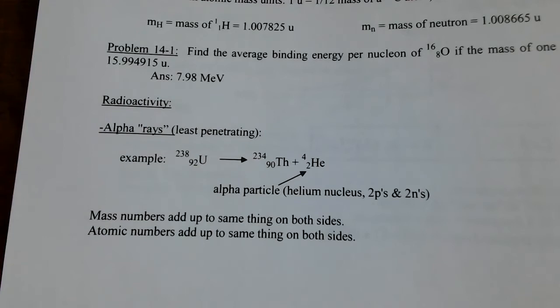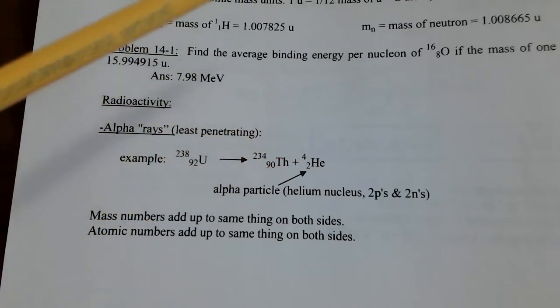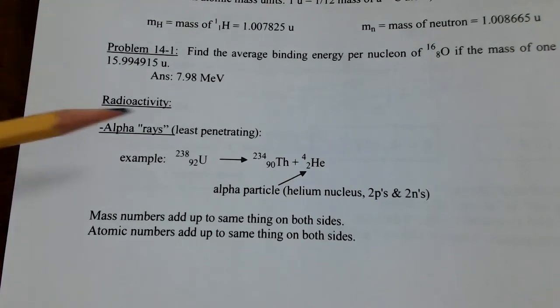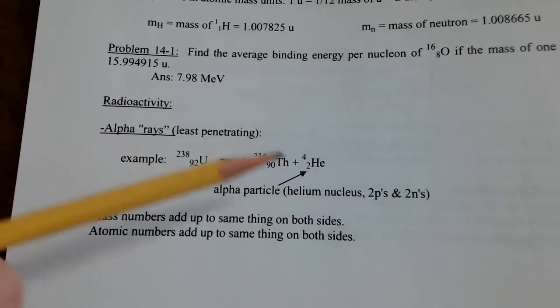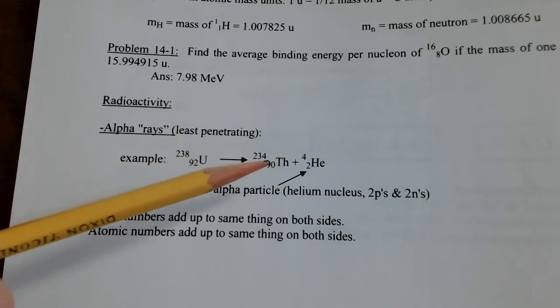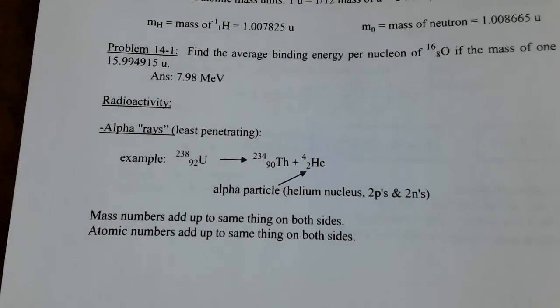Well, there's a little bit of difference in the mass because of the binding energy, but the mass numbers are a rounded off thing. Instead of 1.007825, the mass numbers are just rounded off to 1. And so the little bit of a difference in the binding energy doesn't show up. If you have 238 units of mass before, you have to have 238 units of mass afterward. So 234 plus 4 adds up to 238.